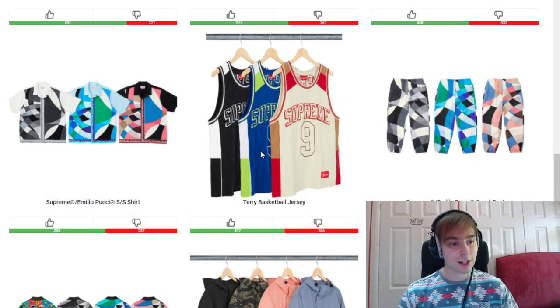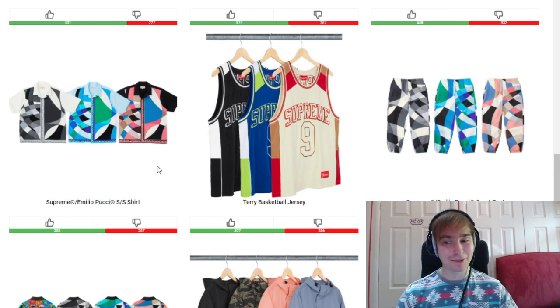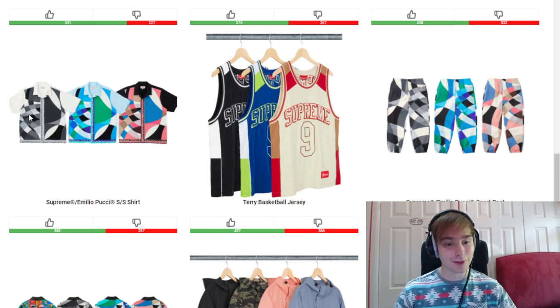We then have the short sleeve shirt. Again, a lot of people have had interest in these, even people that I know have had interest in these. Personally, I think that the blue and the black colourway are the better two, but people have had different opinions and said that the white sort of tone is the better one. So yeah, take it with a pinch of salt, I guess, at the end of the day.